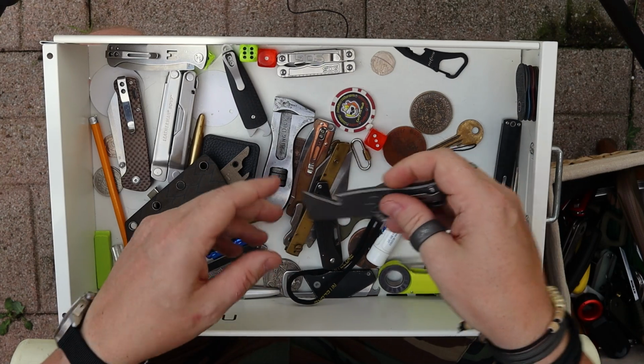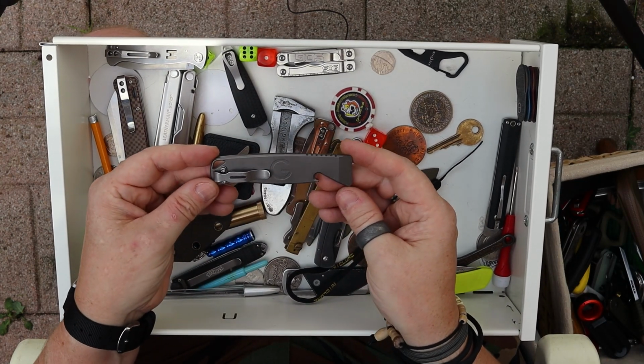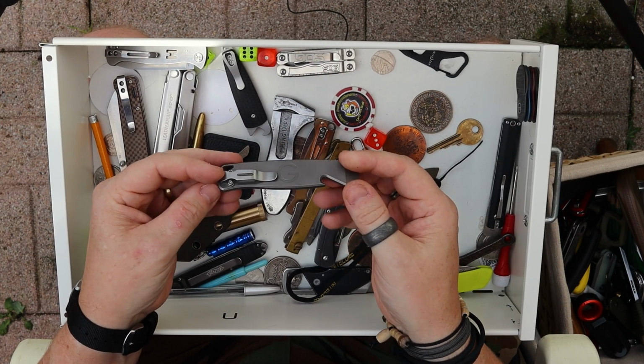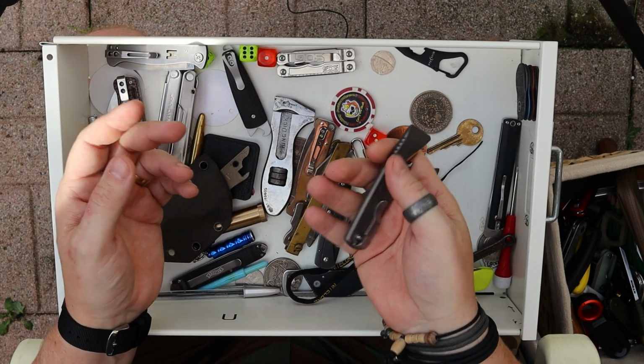There should be some more. So okay, this is the Traveller. This is another pry bar from Gdańsk EDC. This is really nice, titanium, super light.